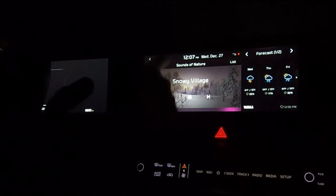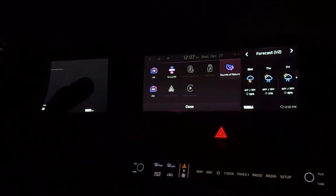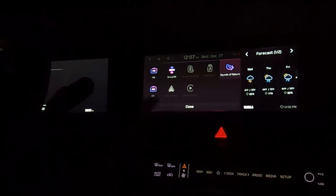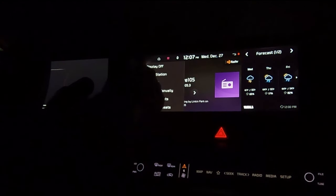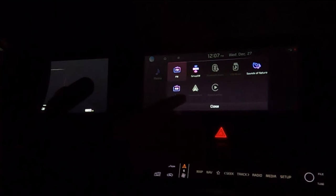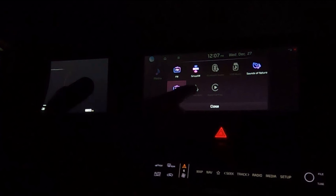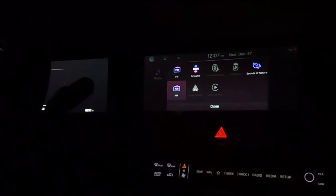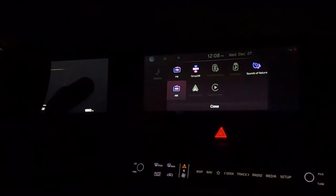If you want to go back to your media sources, click this list here and press that, and then you can see some of the other things that are available. Go back into FM. You go directly into AM. You have your Android Auto and Apple CarPlay if you have your phone connected via cable. So that covers media.